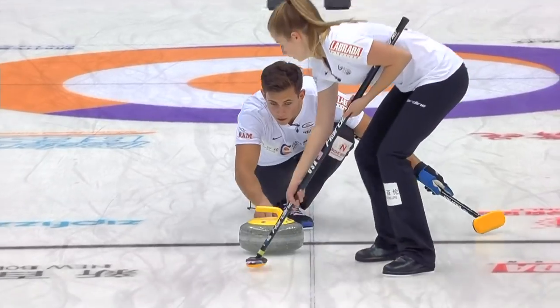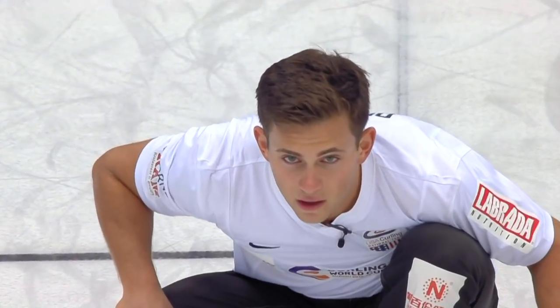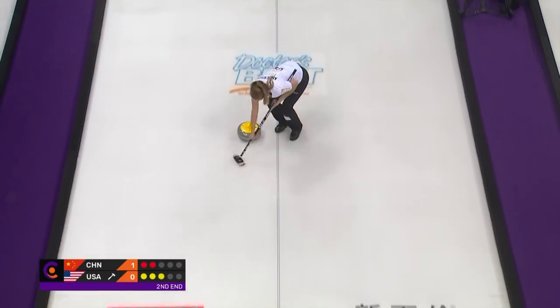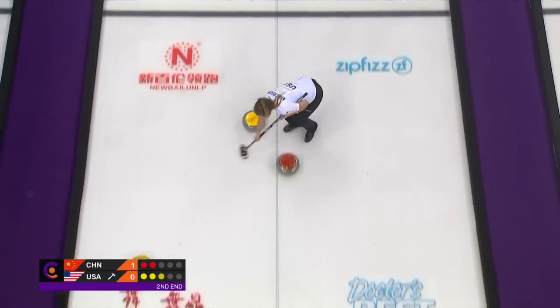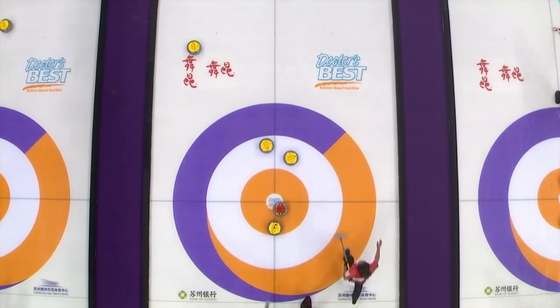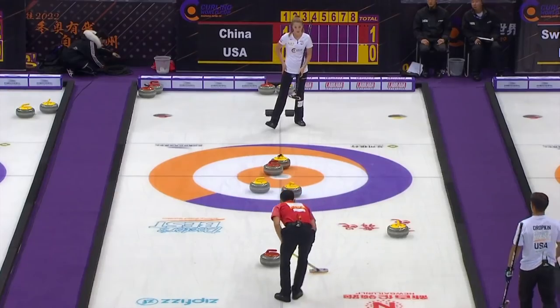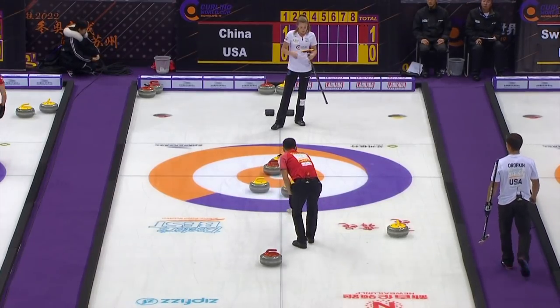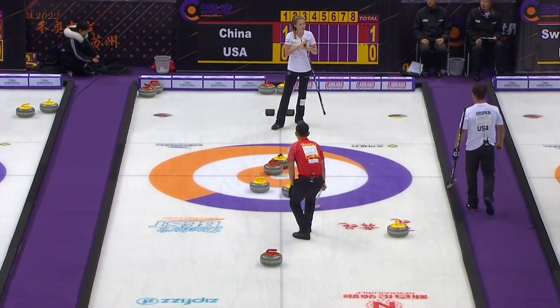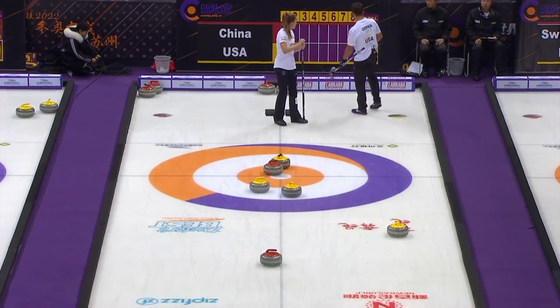Dropkin's going to have another go at trying to double off the Chinese stones in the rings. Yep. Anderson on the brush. Dropkin reading the line. Hard. Looking for a double takeout, but it's going to overcurl slightly. Good. Removes one Chinese stone. That's a pretty good shot. Yeah, now controls the top of that 8 foot there, so both those yellows are usable from curling. USA. At least a few inches off the rock.